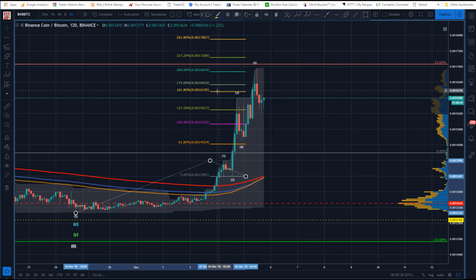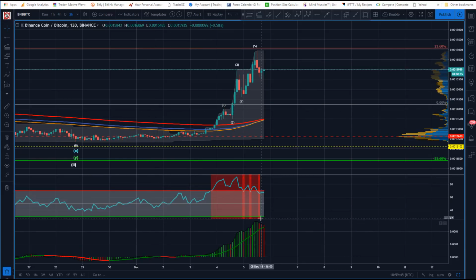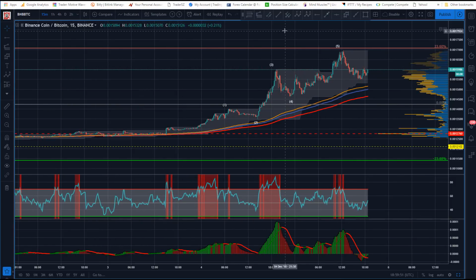we're a little shy of the 1618, but this looks fairly good. So either we've gone 1, 2, it could be 1, 2, an ABC. We'd be in a leading diagonal, but I think it looks like we could be done here. Maybe if I go down to the 15-minute, I'm just looking for any divergence up here at this top, and we have a bit of it, right? You can see it here.